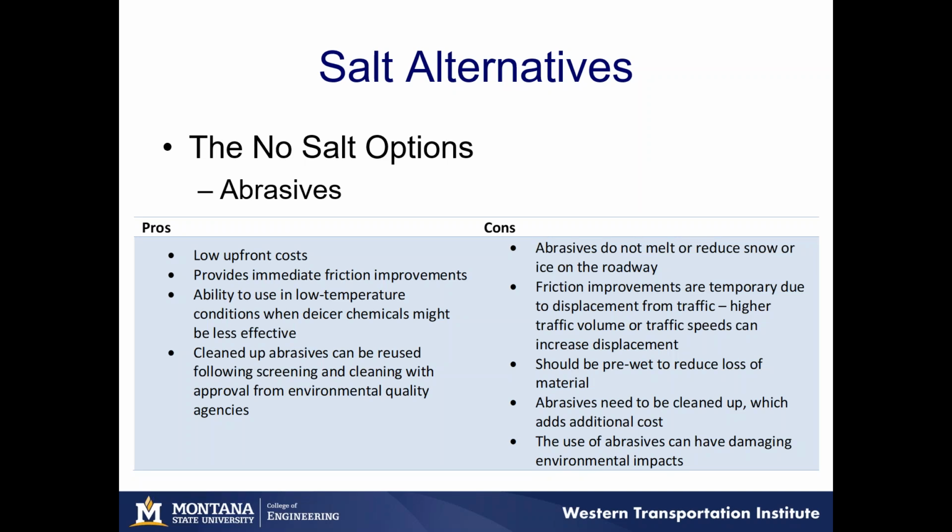So some examples that we wanted to cover were the no salt option. What are they out there? So abrasives. Abrasives are a reasonable option. They do not provide any de-icing. The goal of abrasives is to improve friction. The upfront cost of abrasives is often very low, but what ends up happening, as folks know, is you end up blending a certain percentage, usually of salt, with your sand, so it's workable. So it's not truly a chloride-free product usually.